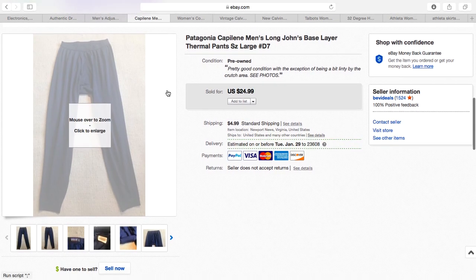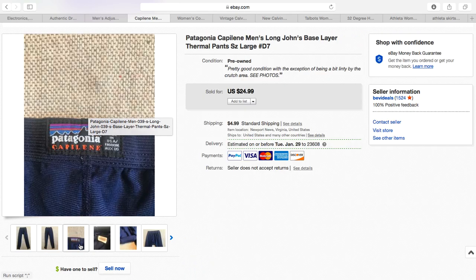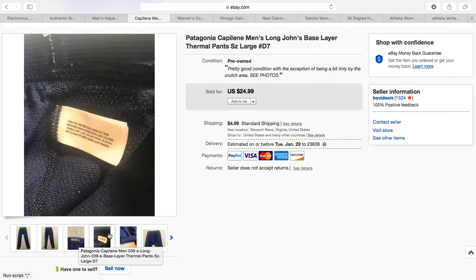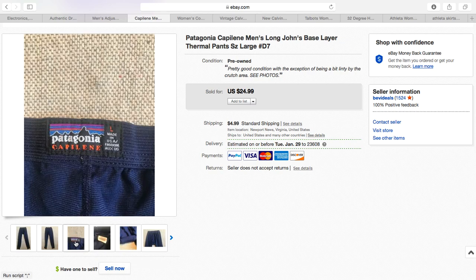All right. Second item I want to share with you is these. I call them long johns. I don't know exactly what they are, but I guess you could wear them under your pants, or not even just long johns. Again, I shared this in my last video, but it's not in the best condition. It has wear on the crotch area. Somebody paid full price. I usually pick these up for like $2.98, right?